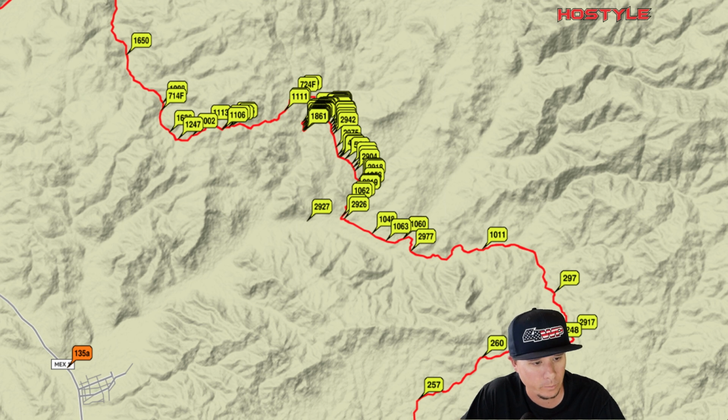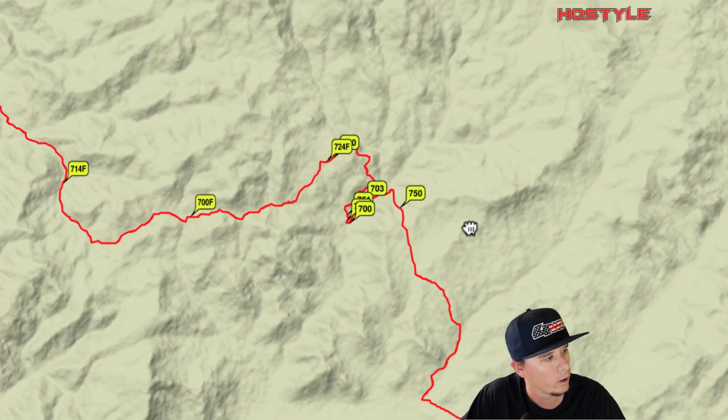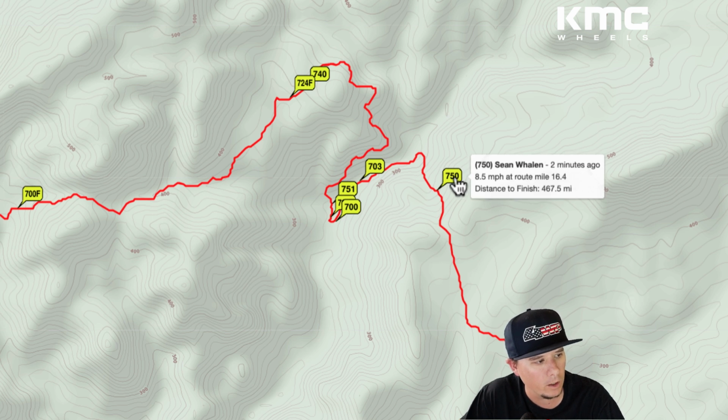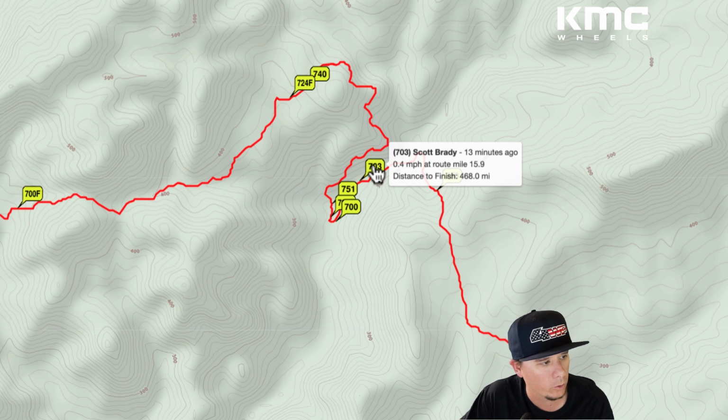Class 7. Some of those are mislabeled. That's kind of weird. So let's see, Sean Whalen. We have a lot of the Class 7s here, but they're all mixed together. So remember, there's 7, 7F. On the tracker here, they kind of show up all together. So it looks like the 750 is going to be first. Then we have the 703.